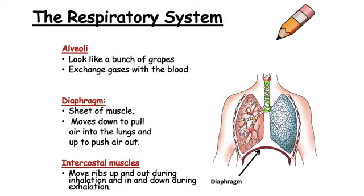What do those little air sacs or alveoli do then? Those alveoli look like a tiny little bunch of grapes, like this, or sometimes people say they look like cauliflower, and they're at the end of the tiny little tubes called the bronchioles. And their main function is to exchange gases with the blood.